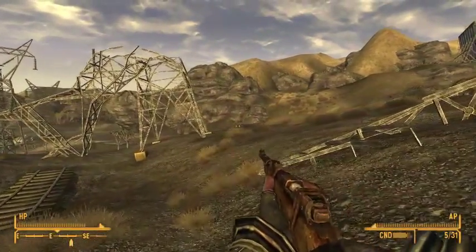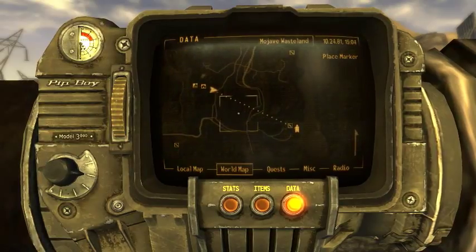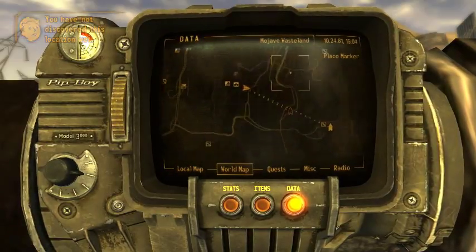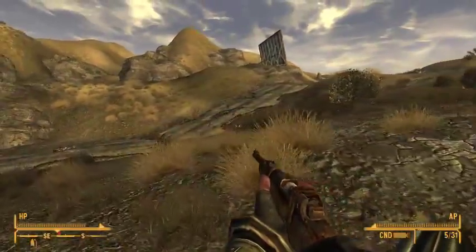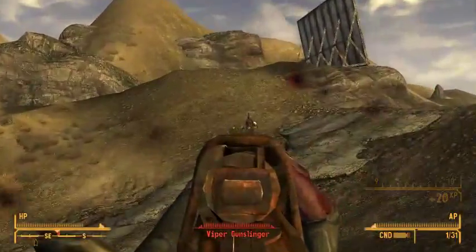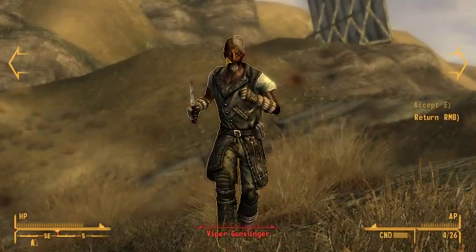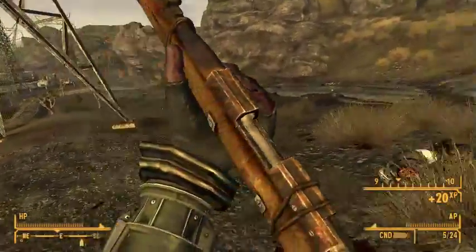How many side quests have we probably finished just by randomly shooting things? I think it's right here, or right here. The Rat Slayer, that is. Oh shoot, oh shoot. What's that? Take his head off. Shoot him up, boys.